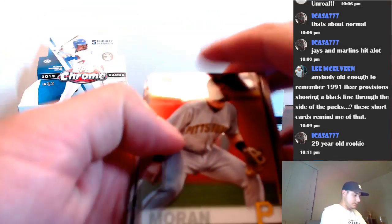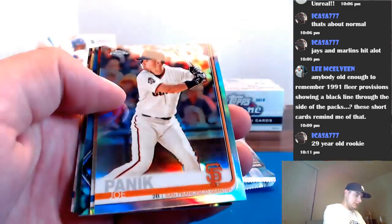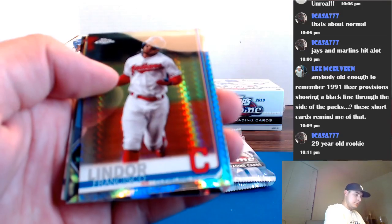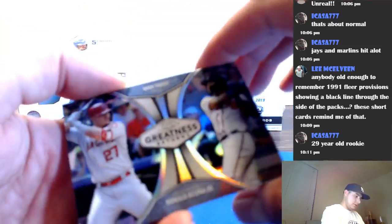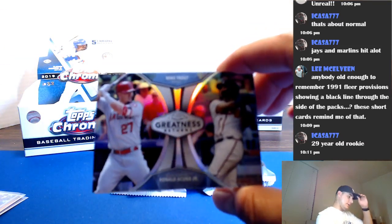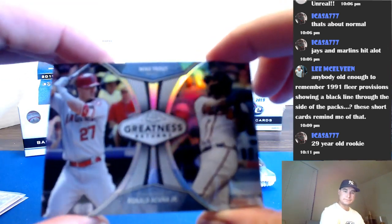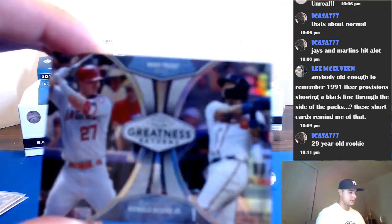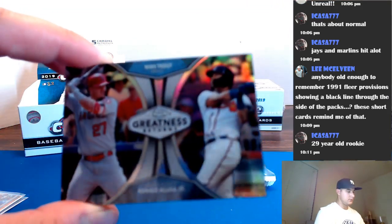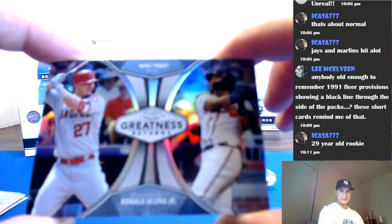Might be our autograph. Baran, Perez, Ward, Hoskins, refractor, Panic, Prism, Lindor. So we got Mike Trout and Acuna Jr. for the Braves and Angels. Why, man, why don't I do this? Why do this to us breakers, man? I got another one to randomize. Braves, Acuna Jr. Again, rule applies if you guys want to work something out between the two of you, come on. Focus for me. Why is it doing that, man?